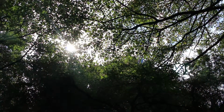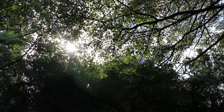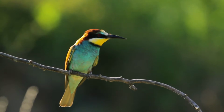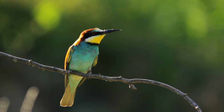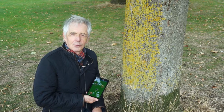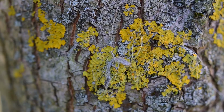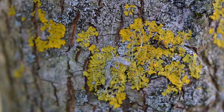The wood provides a home for a wide variety of mature trees, fauna and flora, and an abundance of wildlife, including small mammals, foxes and birds. This is Xanthoria ukrainica, or orange wall lichen. It sometimes comes in purple patches as well as the bright yellow you can see here.